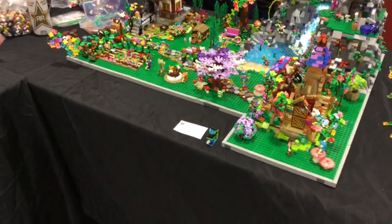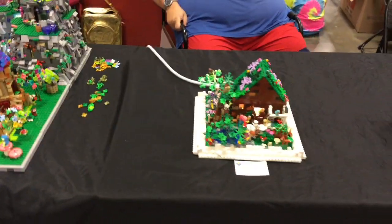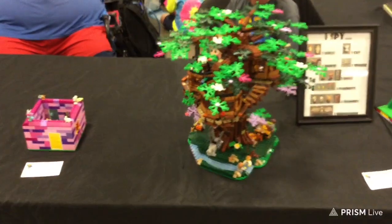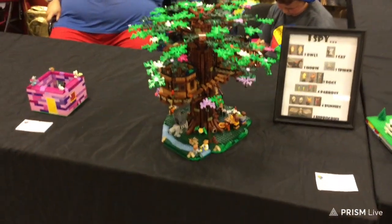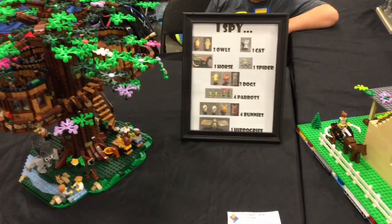Really cool scene. Medieval, fairies, all kinds of stuff, animals. So it was up last night. It was really cool. I Spy. Good luck spying.